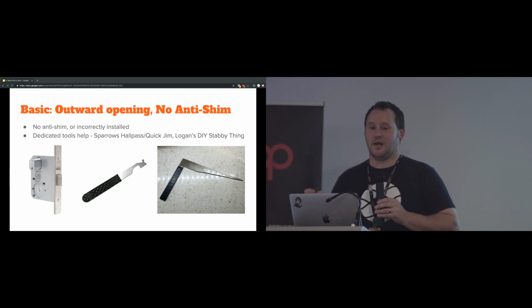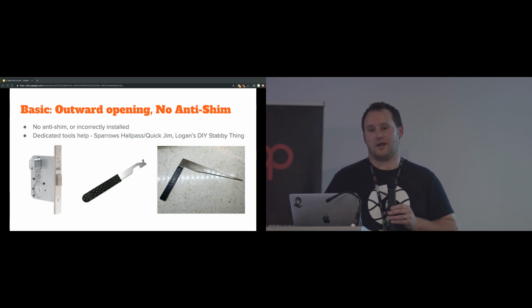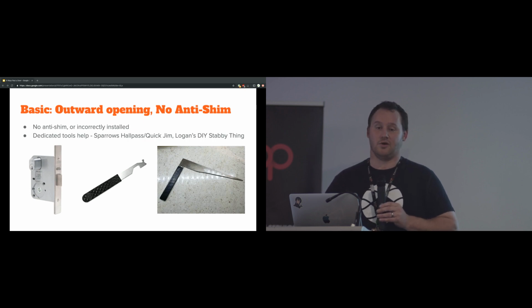The other case is when the door gap is so massive that the deadlocking plunger doesn't get depressed and extends back out. When this happens, the anti-shimming mechanism doesn't engage, and you can use a tool like the Sparrows Quick Jim or the Hall Pass, which are very good at slipping these.